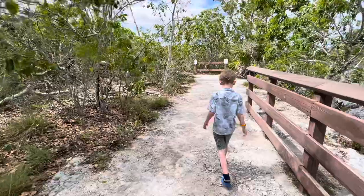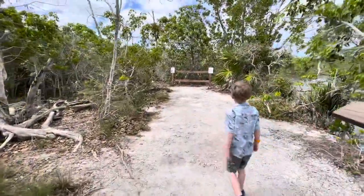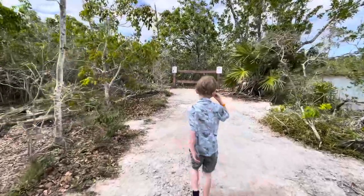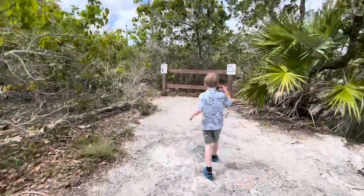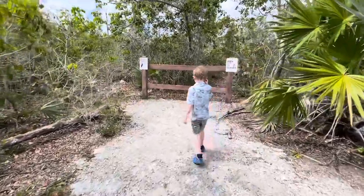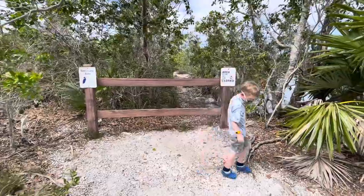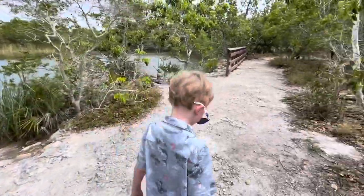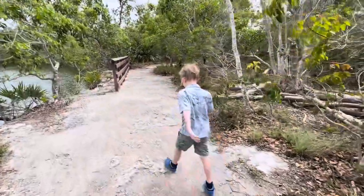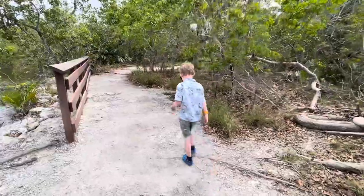So then you get up here and you're at a sanctuary area and the area is closed. We'll have to turn around and work our way back out. But wow, this was a nice little leg stretch. I would highly, highly recommend coming down this side road if you're traveling down to the Keys and you want something easy, not so crowded, free of charge. Yeah, this was awesome. I think there's another little trail we're going to do up the way too that Mark and I found on the map.